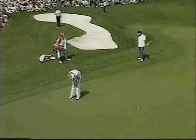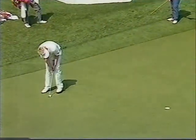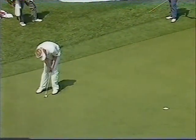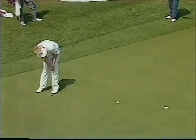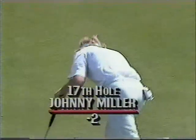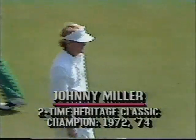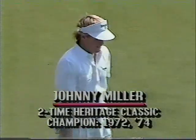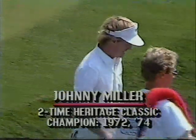This is Johnny Miller, who was bunkered in that bunker you see in your picture, to the right of the green. This is his attempt to save par. He's 2 over for the day, 2 under for the tournament. Nice to see him wielding a normal-sized putter with some considerable skill. And last of this trio, Chip Beck, is 2 under par just as he started.